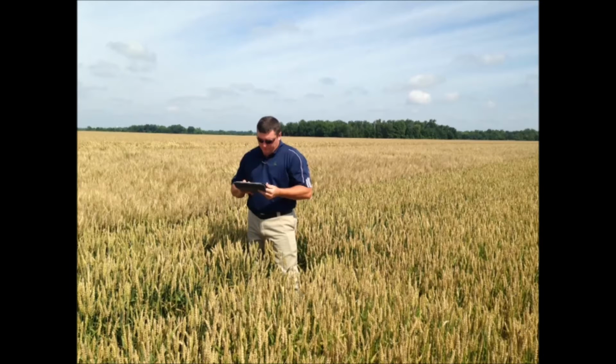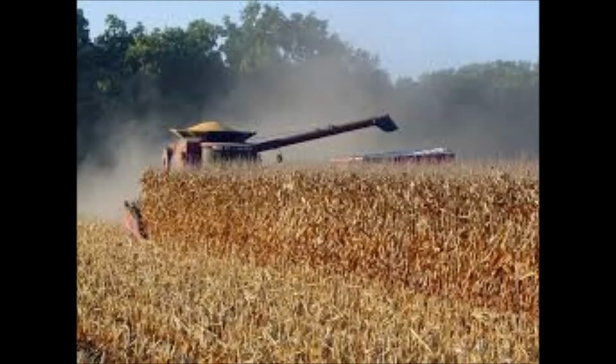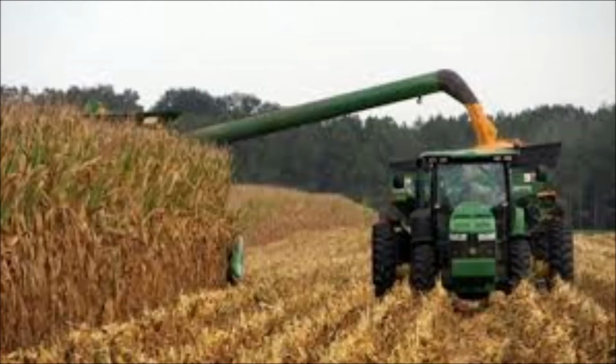Touching on corn this week, as corn harvest has progressed very well, it looks like a lot of the corn crop has been harvested. Some guys are finishing up, some others have a little bit to go. Probably one of the biggest learnings for the year is around nitrogen.